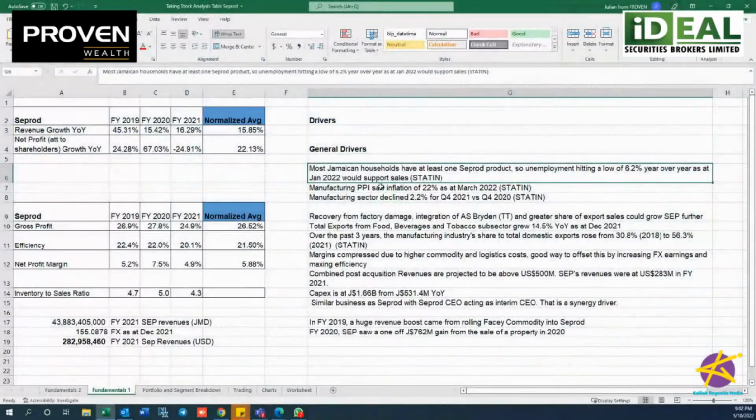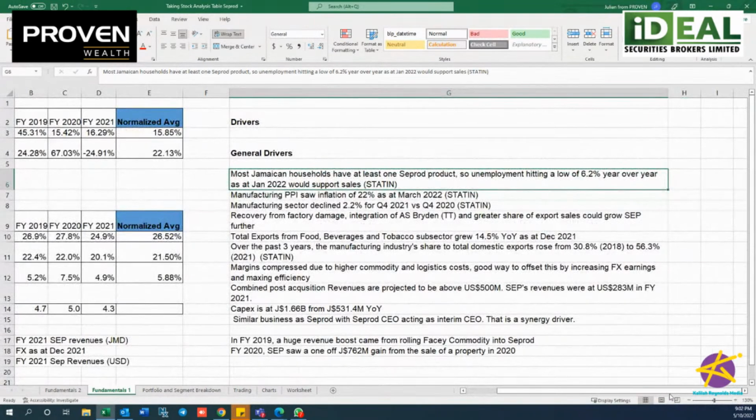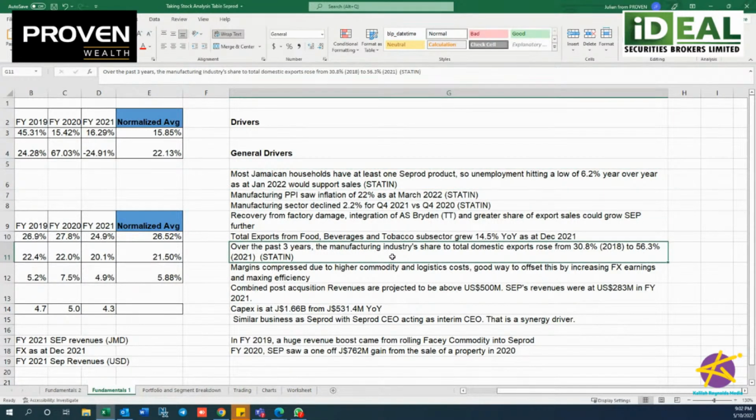They have a strong distribution network. As I mentioned, they have strong brands that they sell, and they sell staples. So even though we're looking at a recession on the horizon, given that they sell necessities, they still should be able to have robust sales. Now, we saw that the economic environment is supportive of Seprod within the context of even looking overseas. So recently, the company has announced that they are making an acquisition of a Trinidadian firm, and that should essentially lift their revenue profile and their profitability significantly.